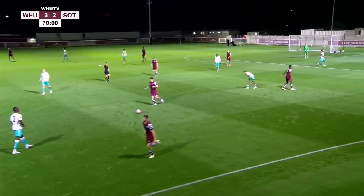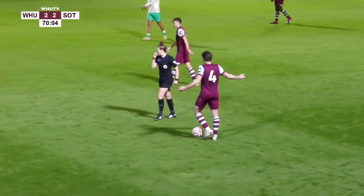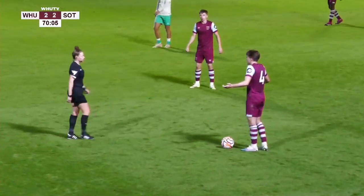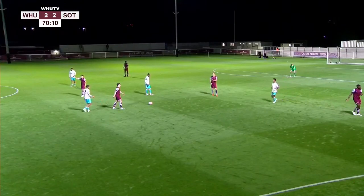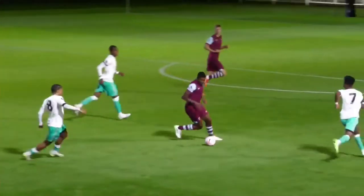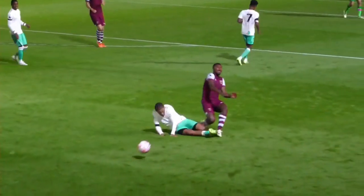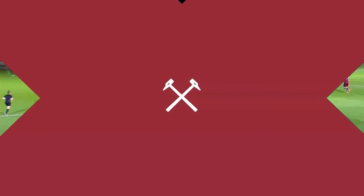A late challenge from Ben Johnson. And there are calls for a potential yellow card. There won't be one. Johnson's not happy with the challenge on him. It was late from Doyle and the studs were showing, right on the ankle.